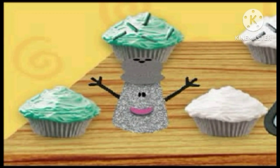Paprika has the sprinkle shaker job. Could you be the cupcake bringer? What you have to do is bring Paprika the cupcake that's the same color as the sprinkle shaker that she's holding. Then catch the sprinkles on the cupcake as Paprika shakes them out. Are you up for the challenge?